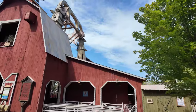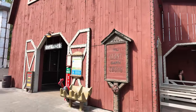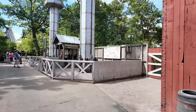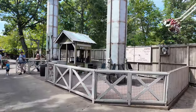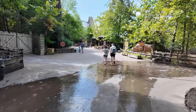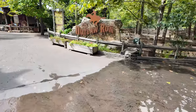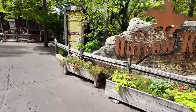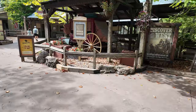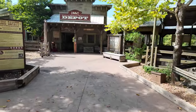I'm sure you guys have seen these before. I do enjoy the theming though. The theming here is amazing. Set up like a giant barn. How cool is that? They have these mini drop towers. They have these mini drop towers over in Dollywood too. Not very high. And coming up in front of us is Outlaw Run. Got a sign for it right over here. It's also a stagecoach out here. And it looks like this might be the entrance right here.